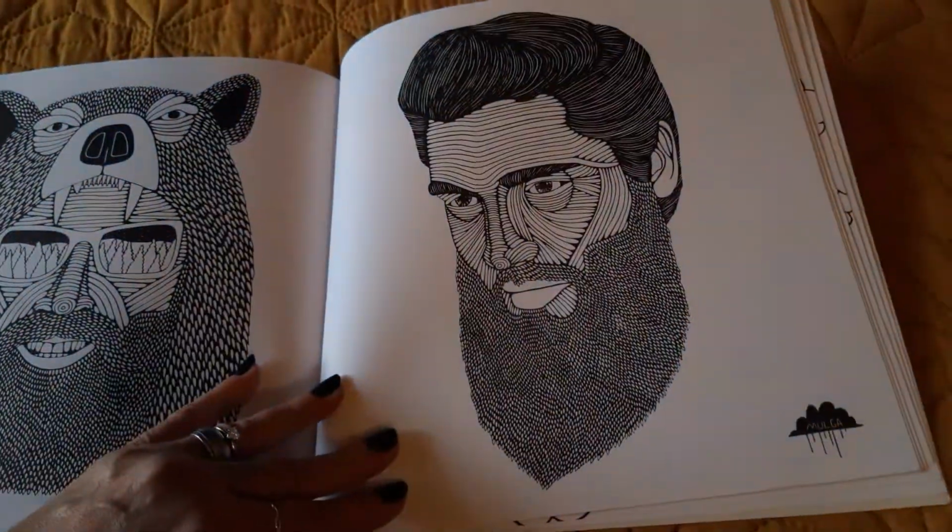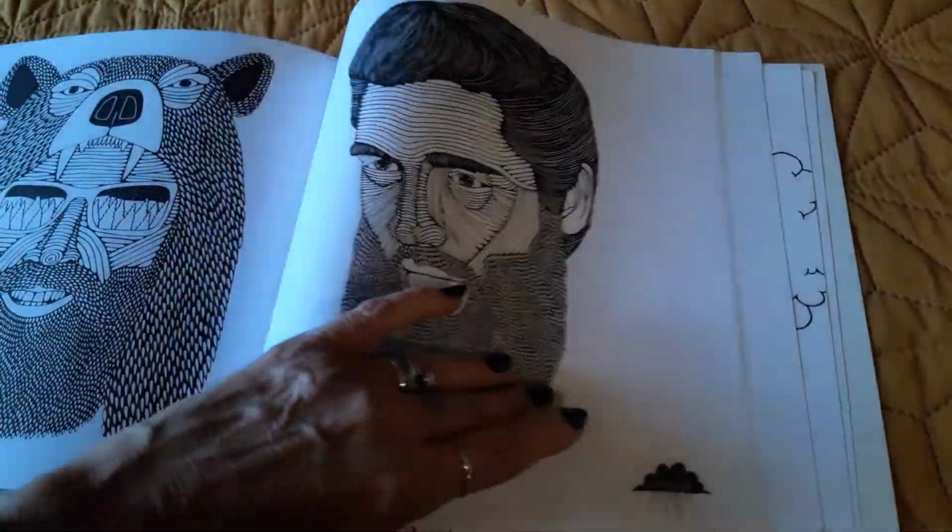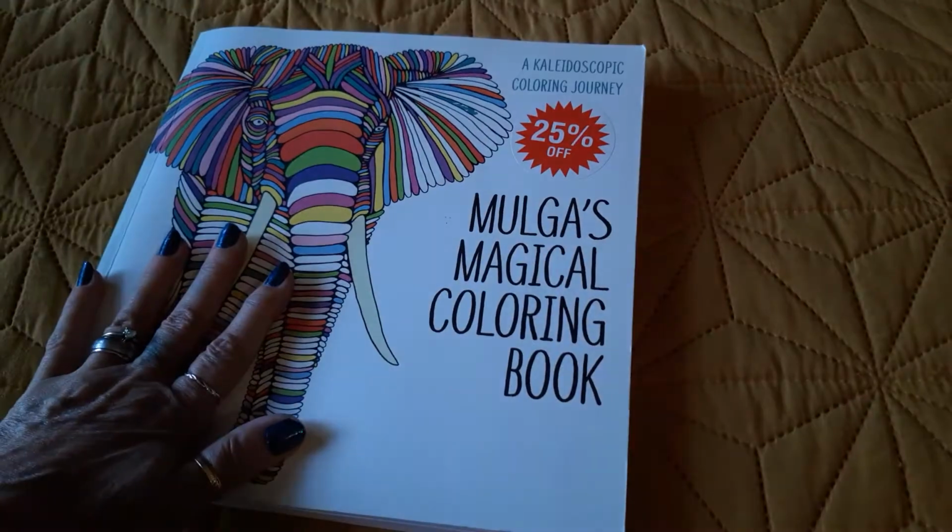Look at this one. Is that hipster Elvis or what? Yes, I'm going to write Elvis lyrics on that one when I get to it. So, yeah, like I said, I fell in the rabbit hole with this guy.